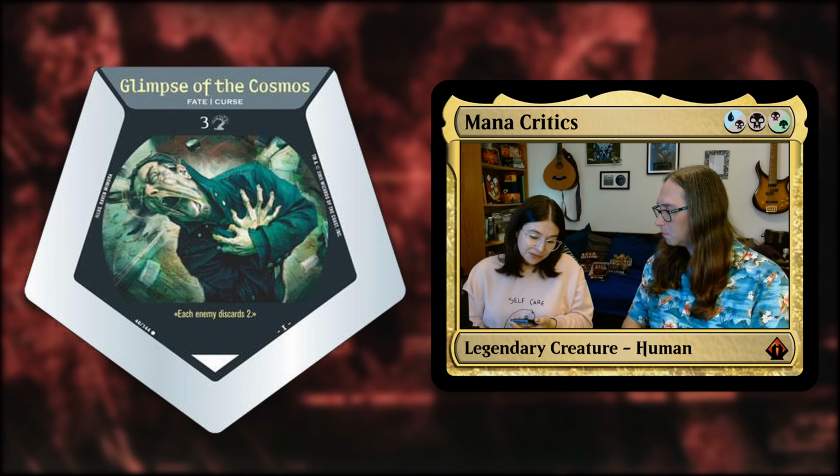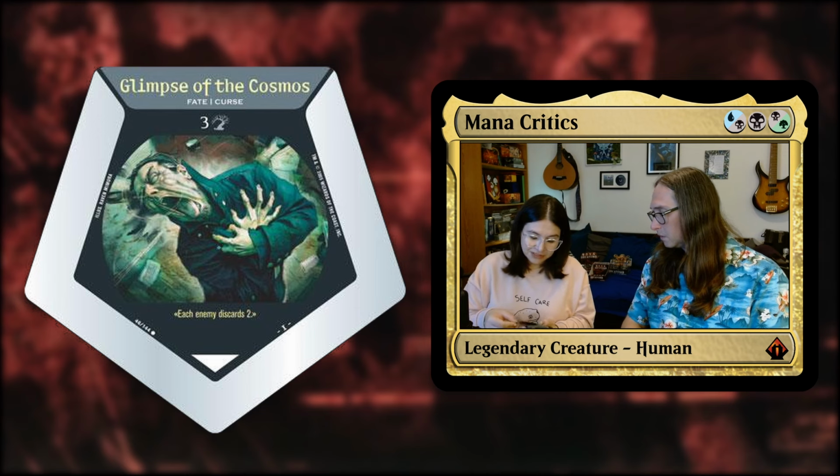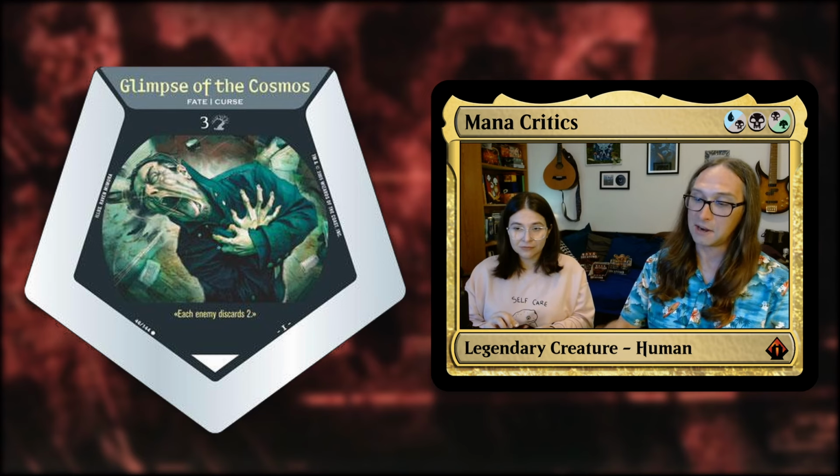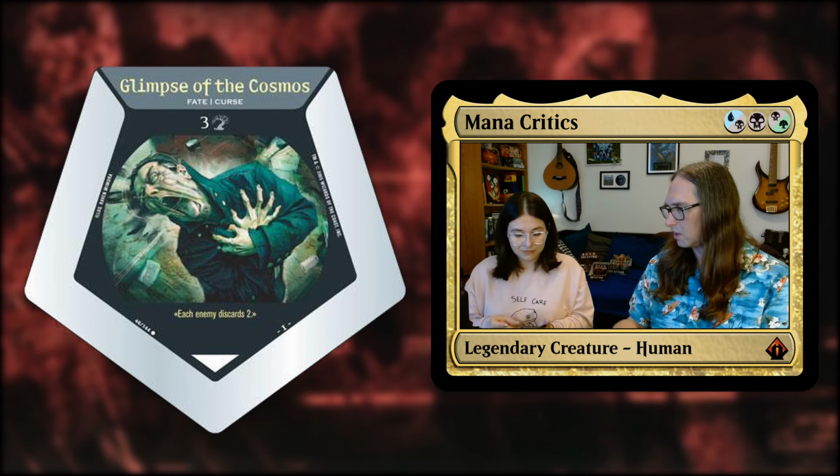This one is illustrated by Raven Mimura. Very cool. This art looks like it could easily go in an Innistrad theme. And since this is a Fate and it's not a combat Fate, it's basically serving as a sorcery. Okay.